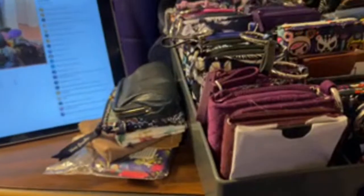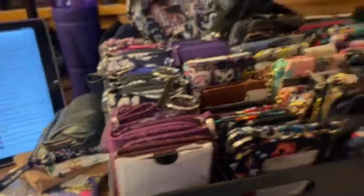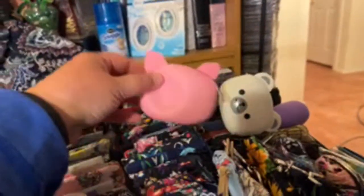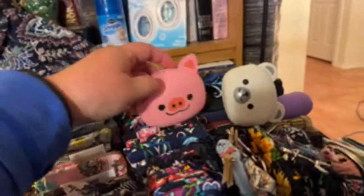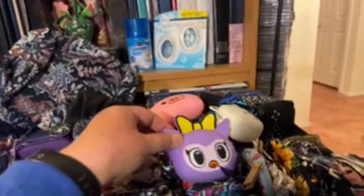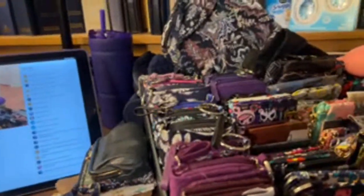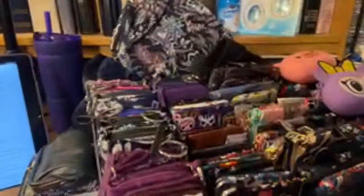Okay, let's see. Cute little piggy. Oh, thank you. I have three. They're like silicone. I love these for coins. I have a piggy, I have a polar bear, and I have a Tokidoki purple one. So those are fun. If you want that in the yes pile, just let me know. I'll put it in the yes pile and we'll go through it at the end.